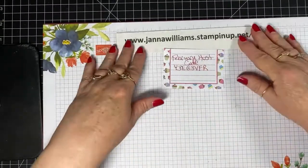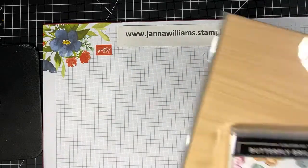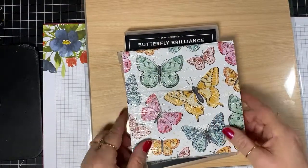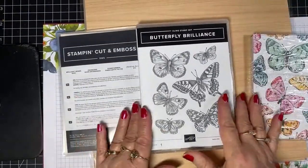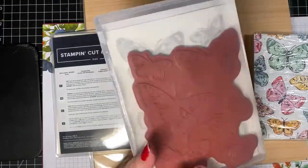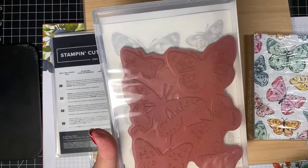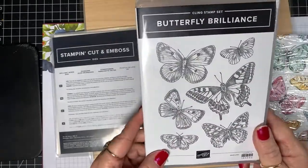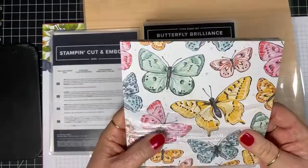And then I've got a fun new theme I want to show you. This is going to be available, I think it's March 3rd. And it's all these pretty butterfly things. So the stamp set is called Butterfly Brilliance, and it's one big giant stamp. However, you can cut all those butterflies apart, you know, once you stamp them out if you want. And then the papers are gorgeous.